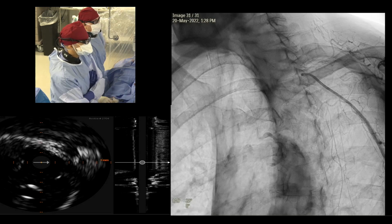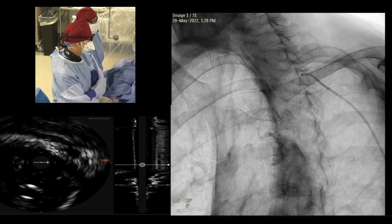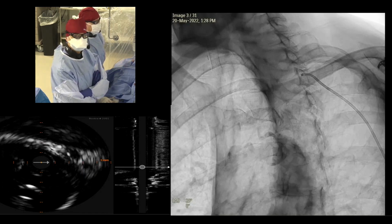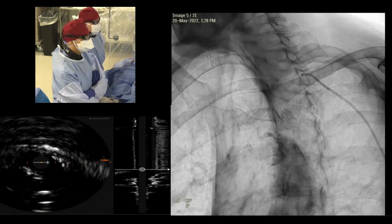surprise, surprise, surprise, her left subclavian is occluded. So now I know two things: never to check her blood pressure in the left arm. It's going to be dramatically different from the right arm, so that's important. And additionally, she doesn't have a lemograph, but this is obviously something we need to take care of.